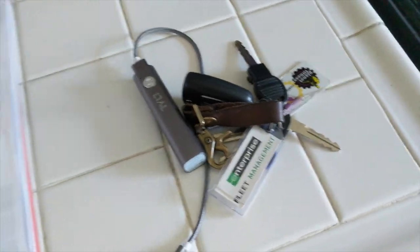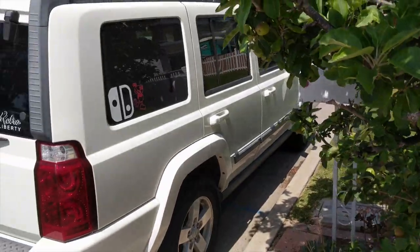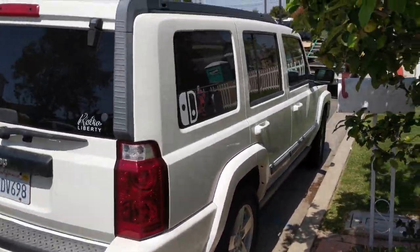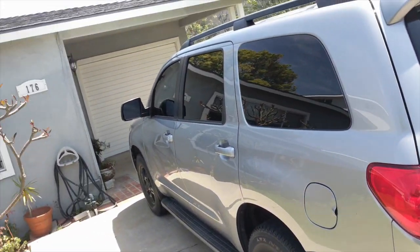All right, now it's time to head out and grab a couple things from a trade, from a deal that I'm doing right now. Let's go. Normally I drive my Jeep, but my wife's not here today, so I get to drive the Sequoia.